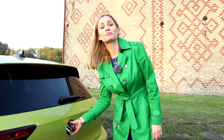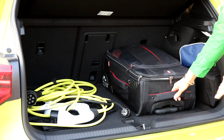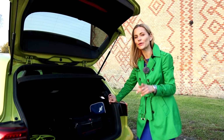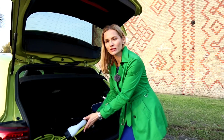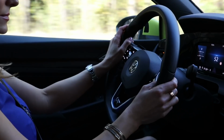Right, let's check the boot space. So we have 273 liters of space. The surface here is nearly flat, so very easy access in and out. Naturally, if you need more space to carry all your clutter, you can fold the back seats down. And as part of the package, you get two charging cables, for the rapid charger or wall box and for the regular wall socket at home. And that is enough about the boot space.